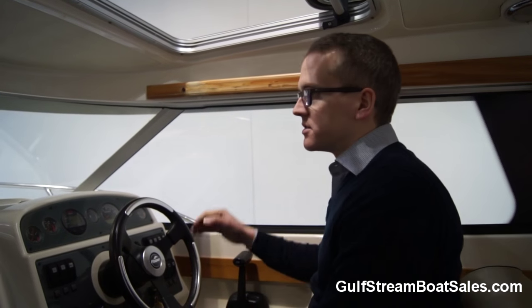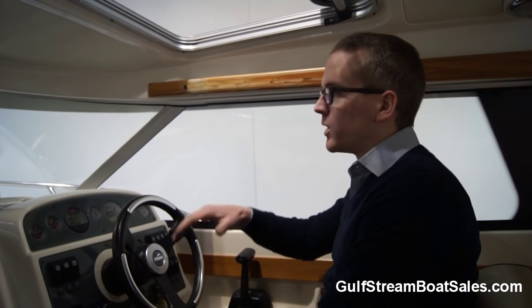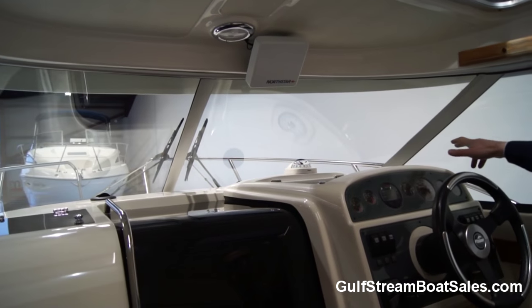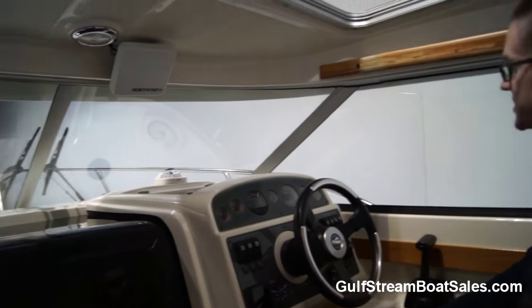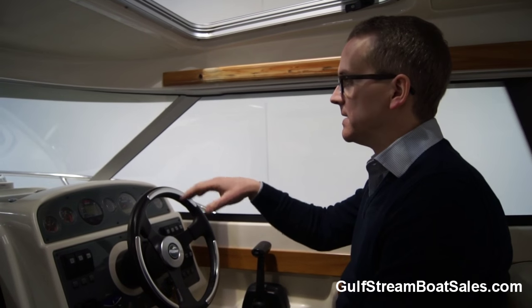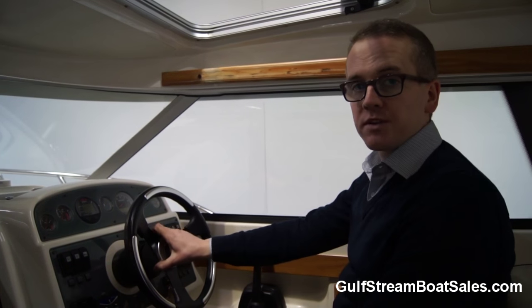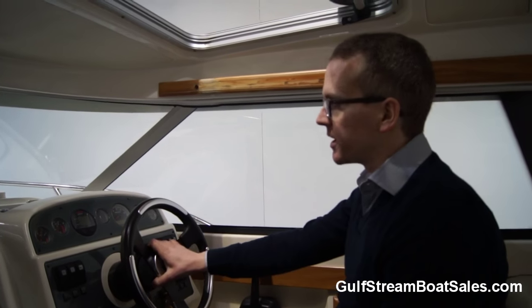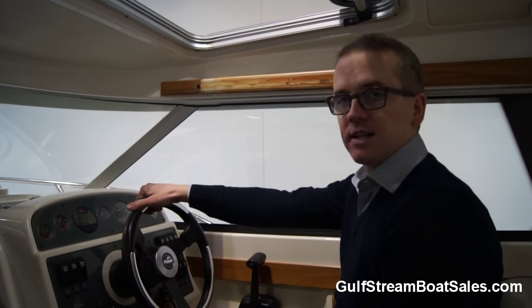First of all, there's fantastic visibility all the way around. The screens are well set, they're at a good angle. There's no big A-pillars or anything to impede your vision. You've got a great clear vision out both sides and over the front of the boat. There's very little bow rise with this boat whenever it's getting on the plane. It just rises ever so slightly and drops down pretty quickly, so you never lose sight of the horizon.